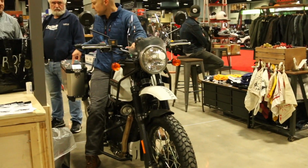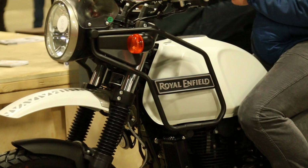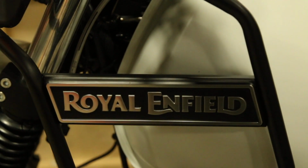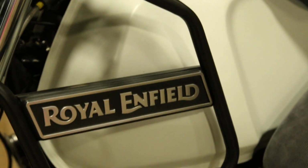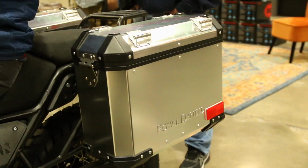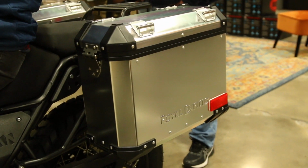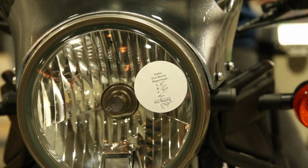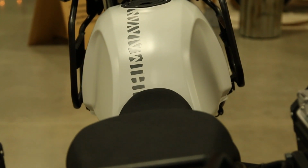Another bike that I was surprised with was the Royal Enfield Himalayan. Now, I've seen images and stuff, and it does not do it justice. It looks much cooler in person. It also is a very low price point at around $5,000. And when you walk around the show, all you have are bikes that start at 10,000. So seeing this bike come at around $5,000 was a relief.